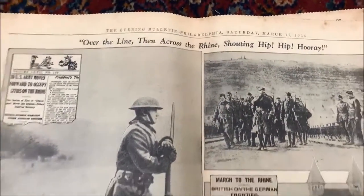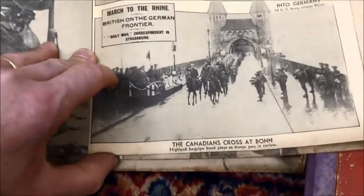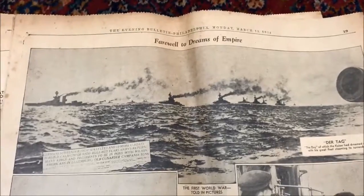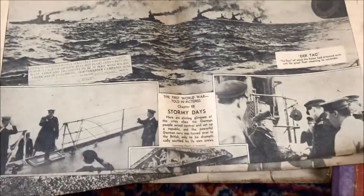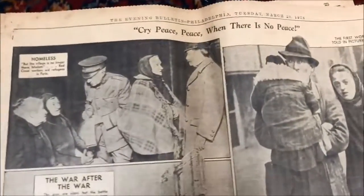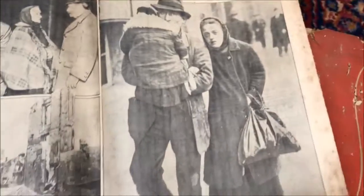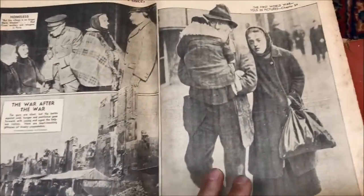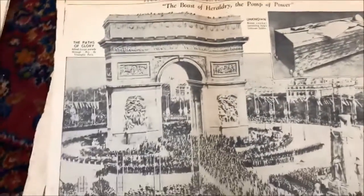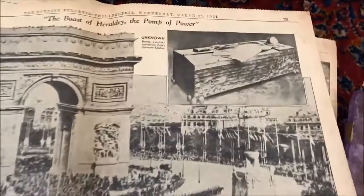As you can see, this is all about the end of the war. Farewell to dreams of an empire. So the end of any hope for Germany as they've surrendered. Then it gets into wrapping up the war, after the war, refugees, celebrations. You can see the one there in Paris.